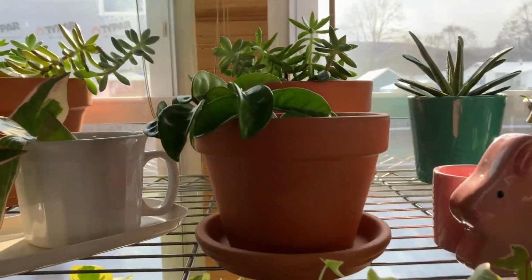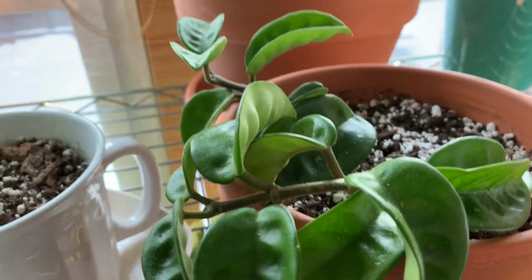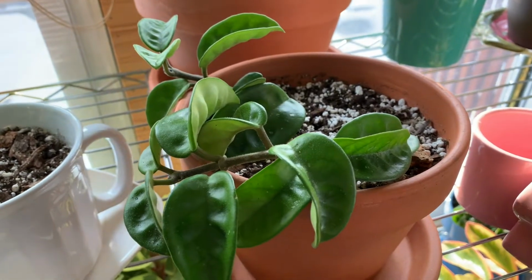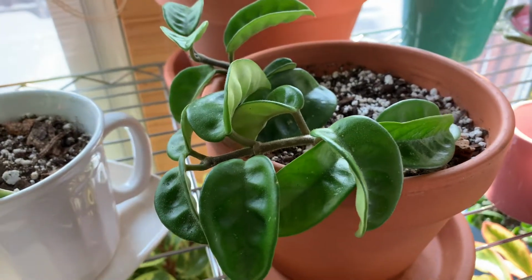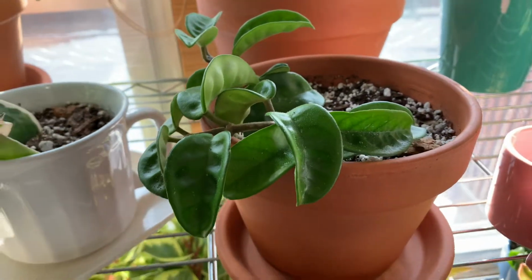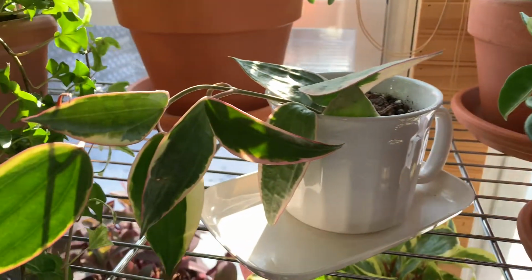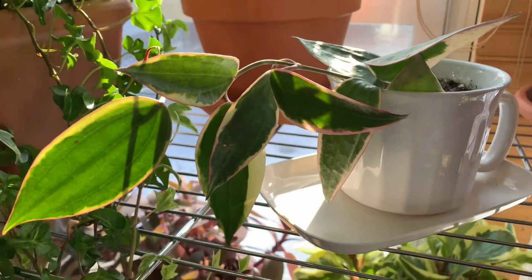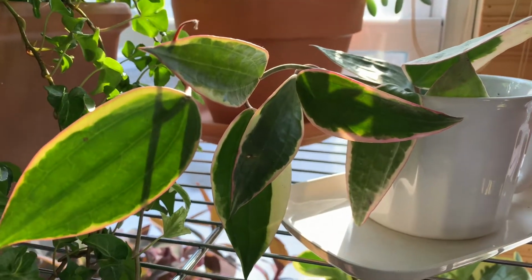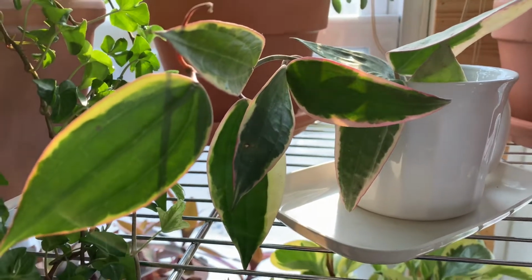Okay, and right here I did an unboxing on this guy not long ago. This is my Hoya Crinkle 8. It's still hanging in there, guys. Beautiful. Can't wait to see this one start to trail, and this one as well. This one is my Hoya macrophylla. This one is gorgeous as well. Beautiful. I love the variegation on these leaves.